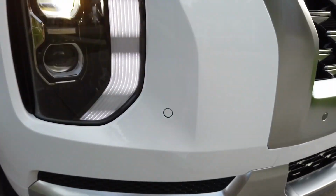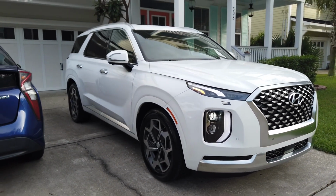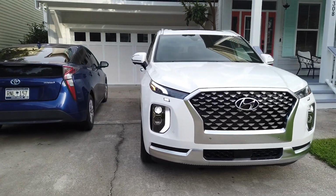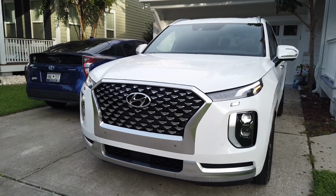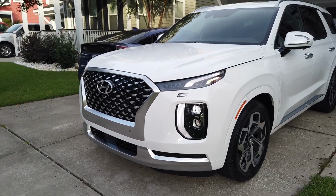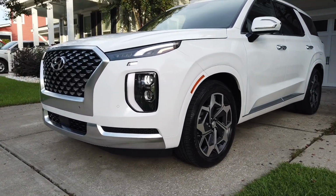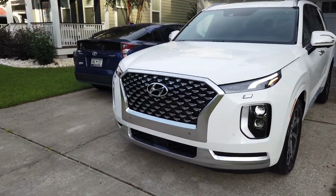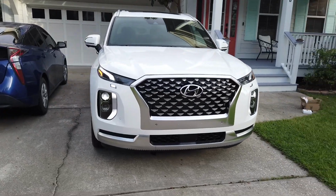Again, every little design element on the Palisade is designed to help it stand out, to make it look aggressive, to make it attractive, and be one of the hottest SUVs on the market, especially in that third-row spectrum. What I've seen with this large grille, people are comparing it to luxury models, and I think Hyundai was going for a luxury look and feel with the Palisade, of course without having to jump to a luxury price. So all in all, that's pretty much the 2021 Hyundai Palisade Calligraphy trim.